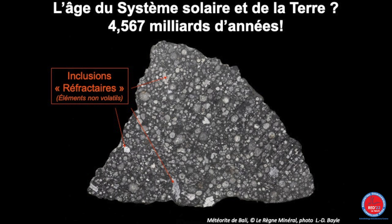So you've got a slab here of a meteorite showing you chondrules, and the matrix in between, the dark material. And then you've got those little whitish parcels of aggregates. These are the oldest objects that we know in the solar system. They're called refractory inclusions, and their age has been measured very precisely.